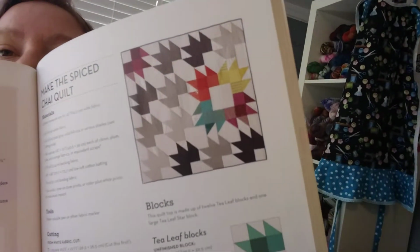Oh, hey, look, you can see me in the reflection. Whatevs. I don't care. Y'all know this isn't professional, so let's not pretend. Anyway, the one I'm making is the Spiced Chai Quilt. Sorry, didn't mean to turn you all. So that's the way it will look finished, and it's 60 by 60. Here, there's a better picture of it, not on the bed. I'm not doing the bold jewel tones like that, though.